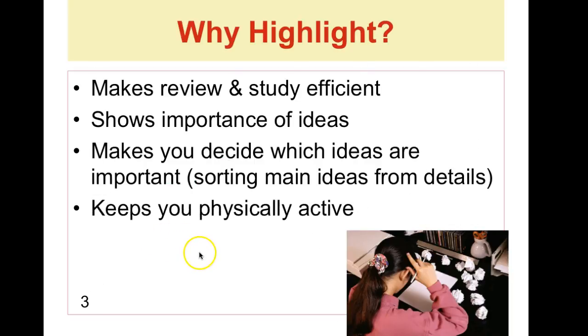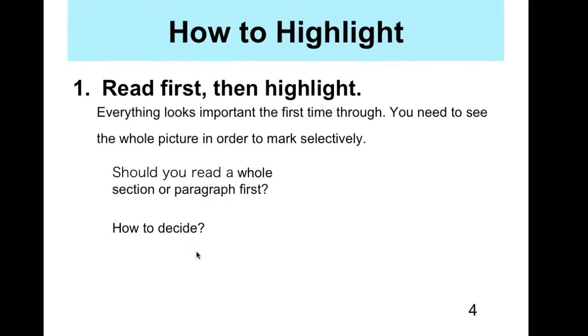Highlighting also is one of those activities that keeps you physically active. As I've already mentioned to you, you should never tackle a reading with empty hands. And this time, instead of using a paper and a note and a pencil to do SQ3R notes, what you're doing is using a highlighter to accent what's important in that particular reading. But as I said, there are specific tips and pointers you need to follow to be an effective highlighter.